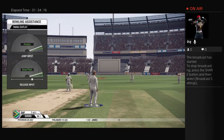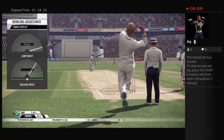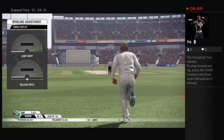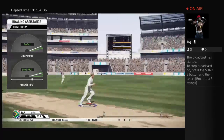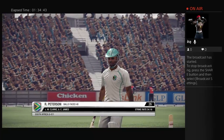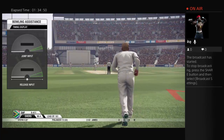And no run there. Caught. He's gone. Oh, yes, I love that catch. The batsman making his way back to the pavilion, out for 26. The batting team are now 8 for 411.